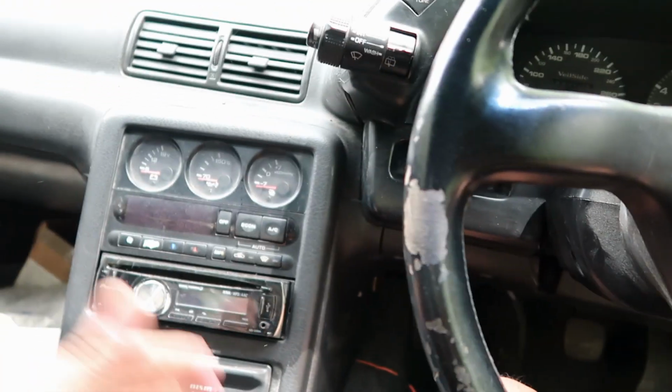Honestly, I can't wait to be driving this beast, man. I can't wait. Hopefully by next summer this car is up and running, and it's gonna be pretty dope. If I had the money, I'd have the 32 and the 34. Me and my wife could just be cruising down the highway in our little Skyline. This was actually my dream, to have this car and the 34.